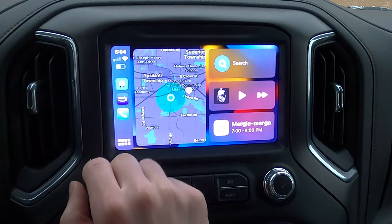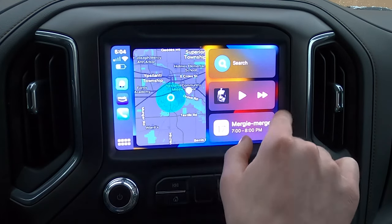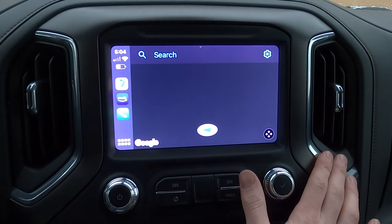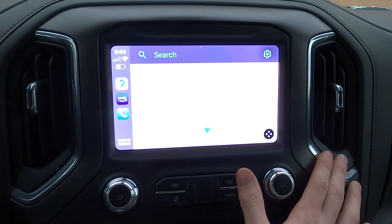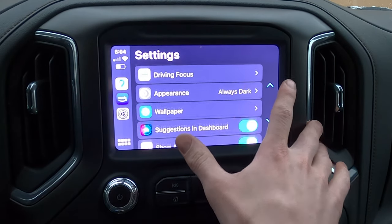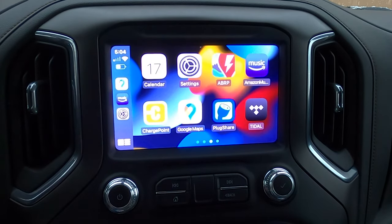There's your home screen. It's right there. See, I got Waze and all that other stuff. And then come over here, Google Maps. Here's your Google Maps coming up there as well. And let's go over to settings screen. So decently responsive. Refresh rate doesn't look fantastic, but other than that, the screen looks good.